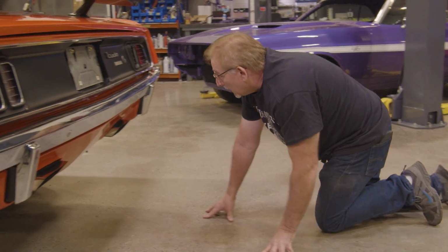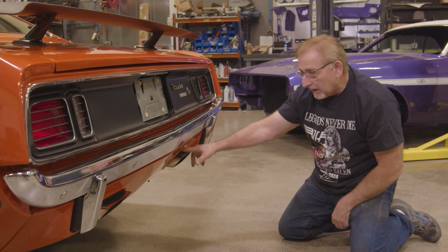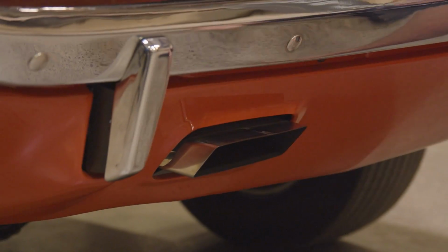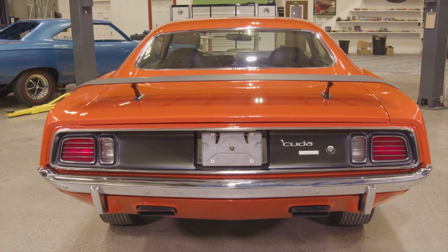I might raise this one up just a hair. It may have got a little bit more gap in it. Here you can see I can put a finger in it. Over here, barely. But really, really proud of how this thing looks. That guy is going to be so thrilled.